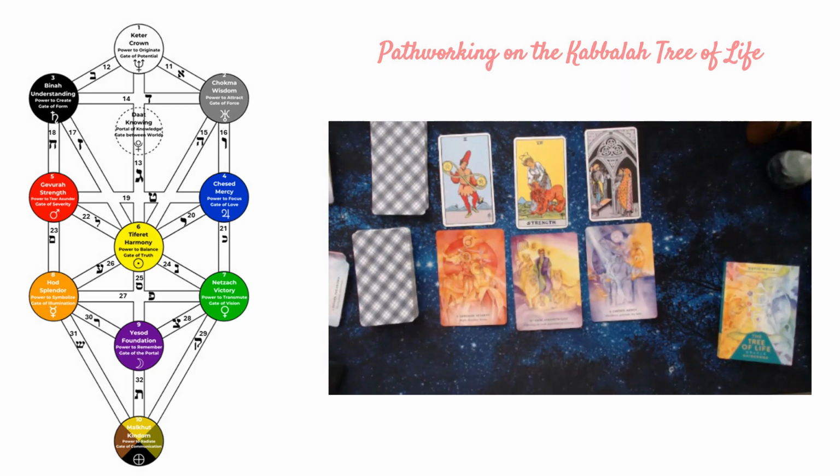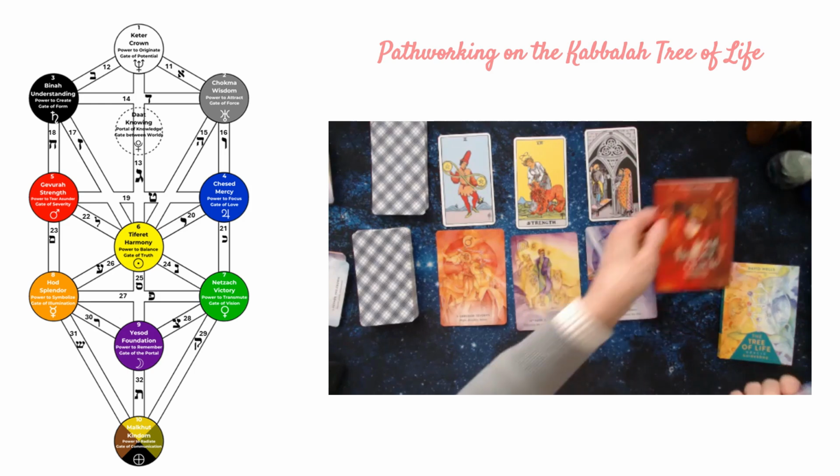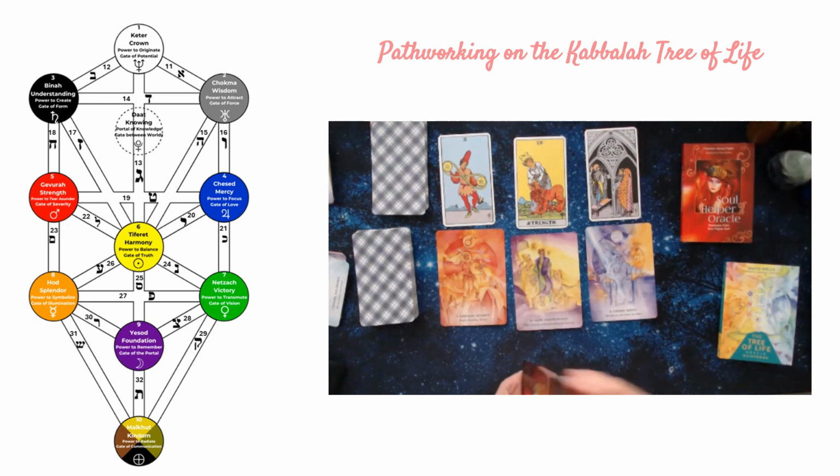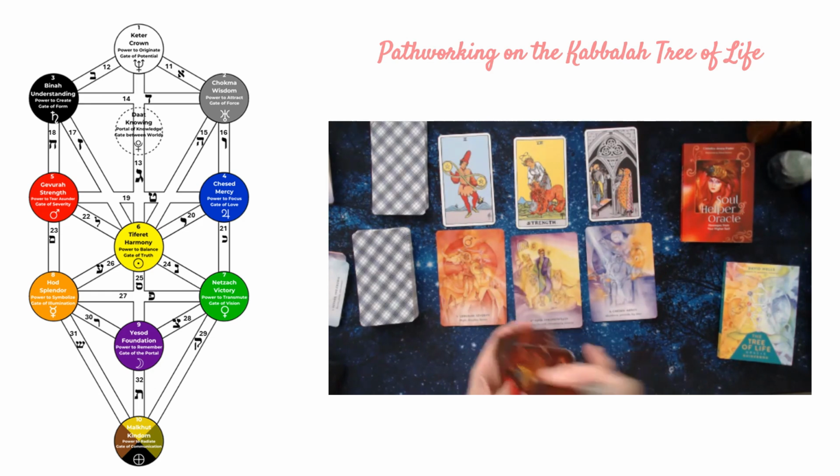So let's finish the reading with an oracle card. And I'm going to choose one from this deck, which is the Soul Helper Oracle. This is meant to be messages from your higher self. So give it a whirl. What message do you have for us all today to end the reading on the Path 29?